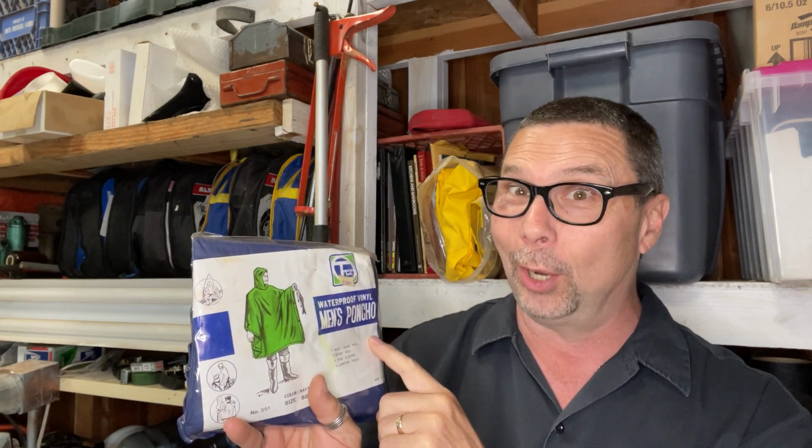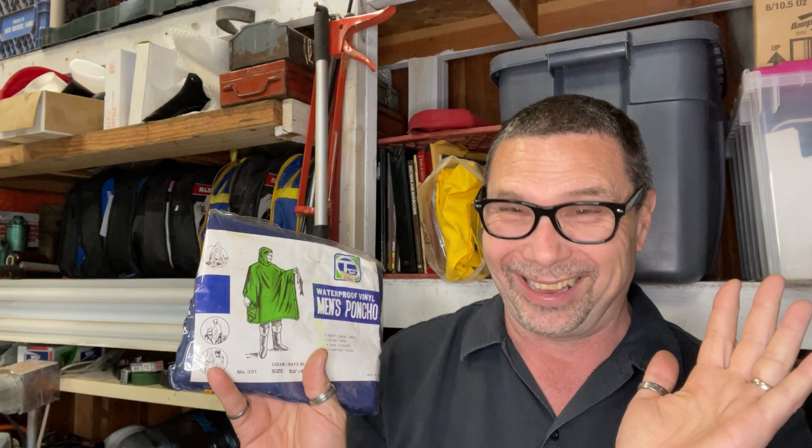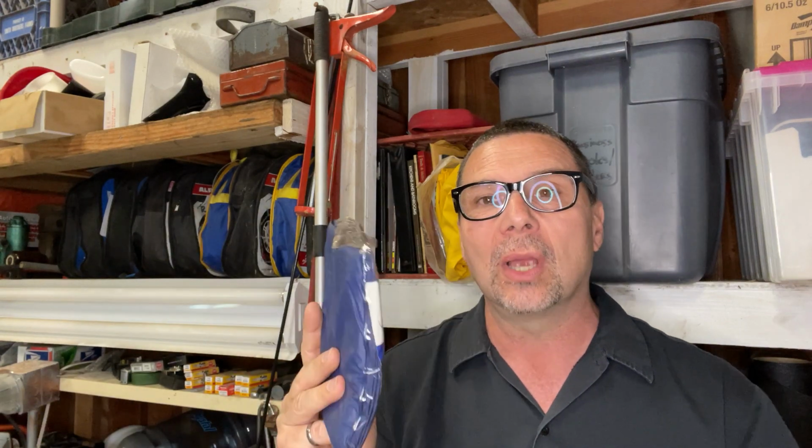Now, what makes this funny is that it's a men's poncho. And I have no idea what a woman's poncho looks like. And this is years old, and it's great, but it's huge. It's 50 inches by 80 inches. It is important, again, to have a big enough and heavy gauge enough poncho with you.